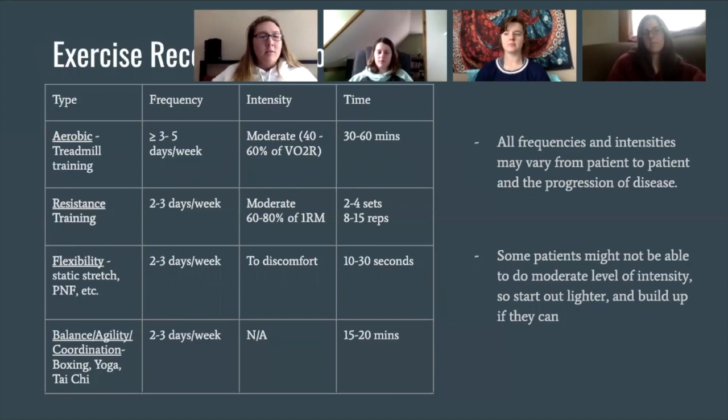And then for resistance training, flexibility, balance, and coordination, there wasn't as much research on that, but exercise doesn't hurt to do anyways. For Parkinson's patients, they might have decreased balance and coordination, so this will help. The resistance training is 2 to 3 days a week, moderate, like I said before, you could go less, and then 2 to 4 sets of 8 to 15 repetitions.